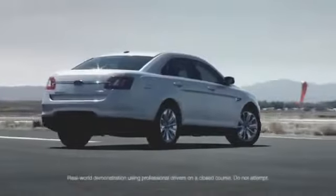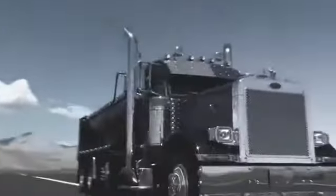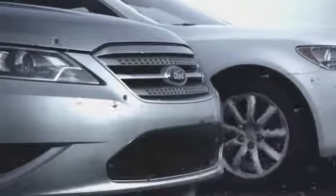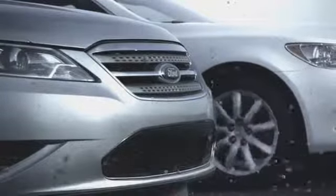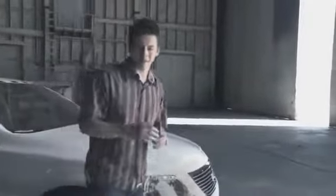For comparison, we brought in this Lexus LS460. Nice, but how does its paint quality stand up to the Taurus? Let's find out. Couple things you shouldn't do with your car: drive it into the ocean, bungee jump it, or this. Okay, so we took both cars on a series of runs. Let's check out the results.